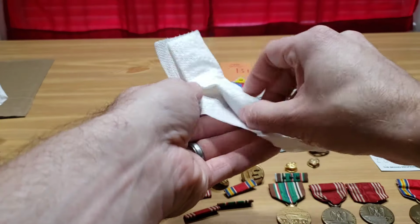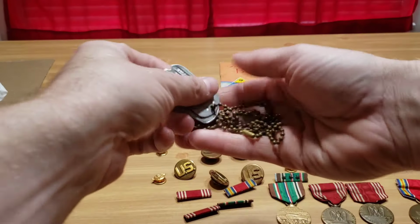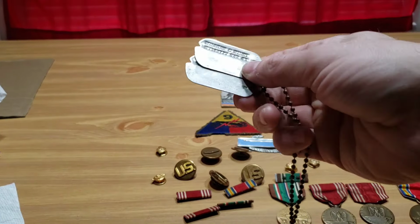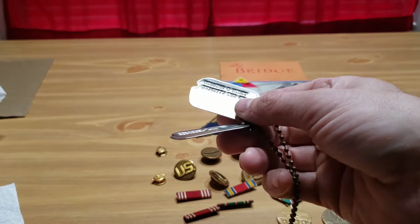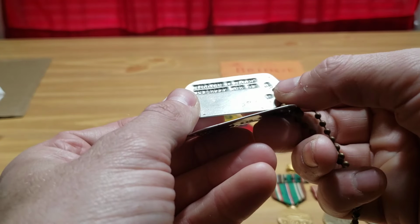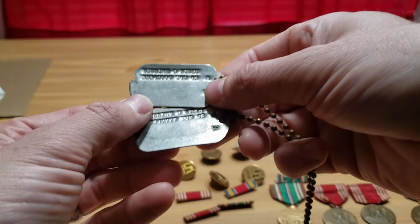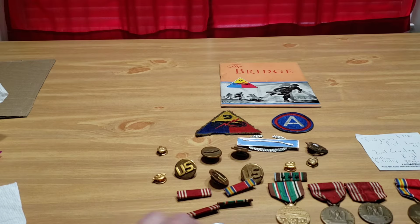And this is the last item here, which is actually the man's dog tags, which is awesome. Honestly, this is the first set of 9th Armored dog tags that I have in my collection, and hopefully the start of many. But again, the man's name was William Wiley, and again, he was from Toledo, Ohio. So it's pretty cool to have these dog tags. Very awesome. So thankful to have those.